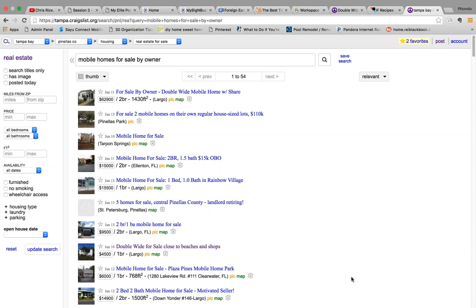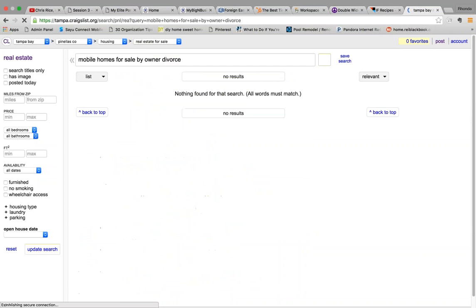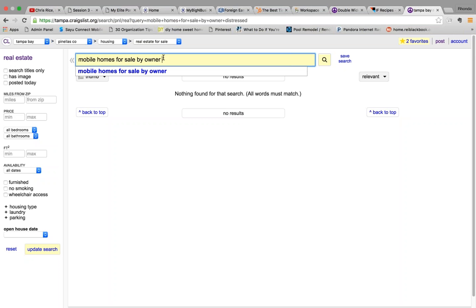Or I can do motivated seller. And that brings me down even more. You can tweak it to narrow down your search. It doesn't give you as many options, but there are still options out there. I might go with divorced, because they're usually a little motivated. Sometimes yes, sometimes no. Didn't give me any that time. Sometimes they come up, sometimes they don't. Distressed. And nothing came up on that one either. Like I said, sometimes some will pop up, sometimes they won't, but you can play around with it and narrow it down as much as you want to.